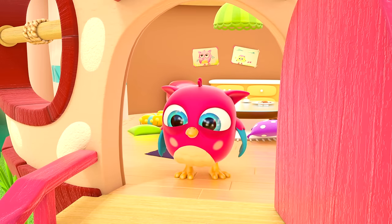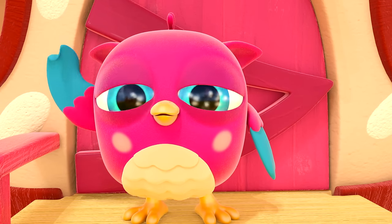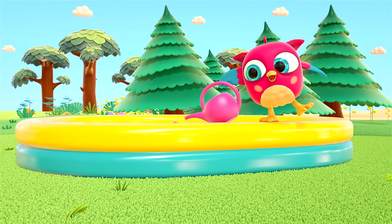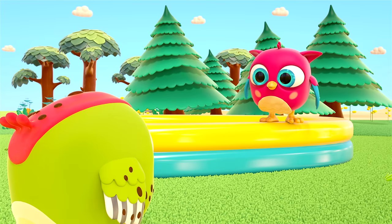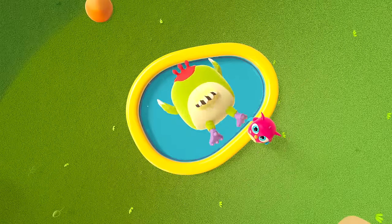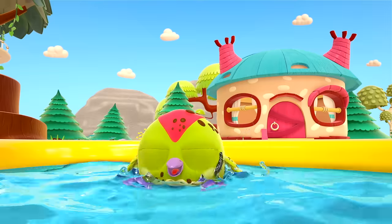Hi there. Hi there, Hop Hop. Look how dirty Peck Peck is. Uh-oh. Time to have a wash. The little owl is filling the paddling pool with water so Peck Peck can have a wash. Jump in! Peck Peck likes having a wash.